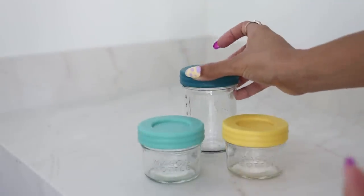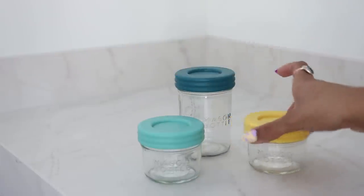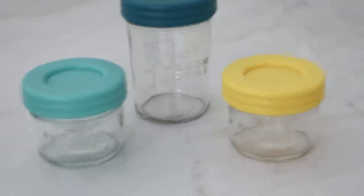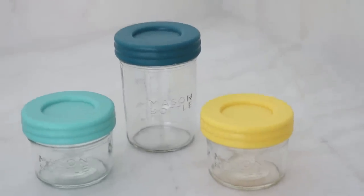So get milk storage that is going to keep your milk in the container. Otherwise, you're gonna have a meltdown like I did. So Mason bottle definitely has the best for spillage just because they have like a little silicone O shape that goes in between the glass as well as the top, and it makes sure that everything stays inside the container, and they're definitely my favorite milk storage container.